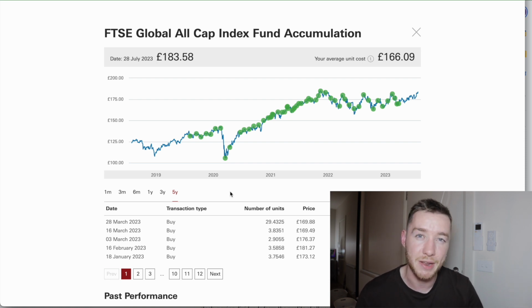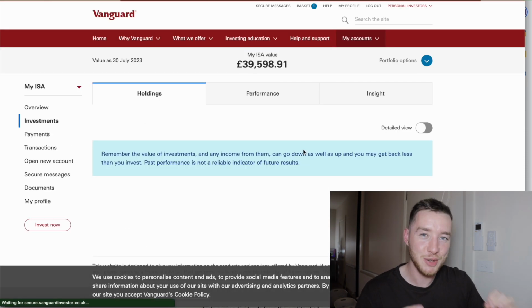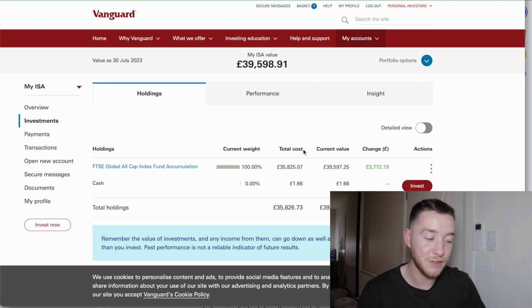Let me show you my SIPP now. I forgot to mention my actual return. So in pound value, I've actually made £3,772. Realistically, not a great return over 4 or 5 years now I've been investing into this.